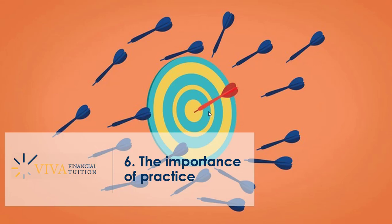So it's as much about learning how to take the test as it is about understanding all the stuff that goes on in the Prescene, understanding the theory, etc. So you've got to be good at taking the test. And the only way to get good at it is to practice lots of tests. So you want to be making your mistakes before you go into the exam.